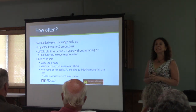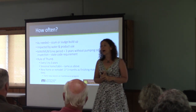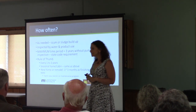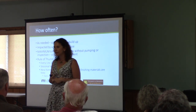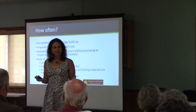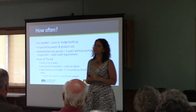So how often do you need to clean your septic tank? Well, technically the code does not say you have to clean it every 3 years. It says as needed. It is just like saying how often you need to change your oil at a time interval, right? Well, we all drive different miles. The same as with our septic system, we do use them differently.